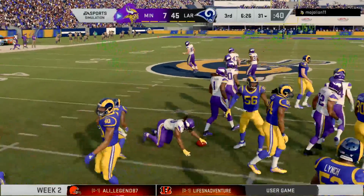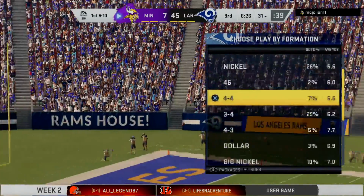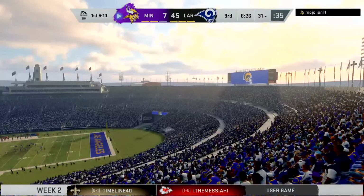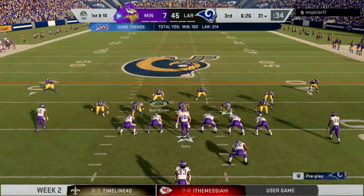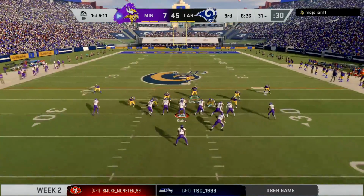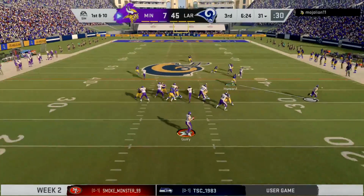And nice work on the return as they'll start their drive just past the 30-yard line, at their own 31-yard line. Here are the Vikings now to start their next drive. They trail offense, first time to touch the ball in quarter 3, and we'll see what they can do.